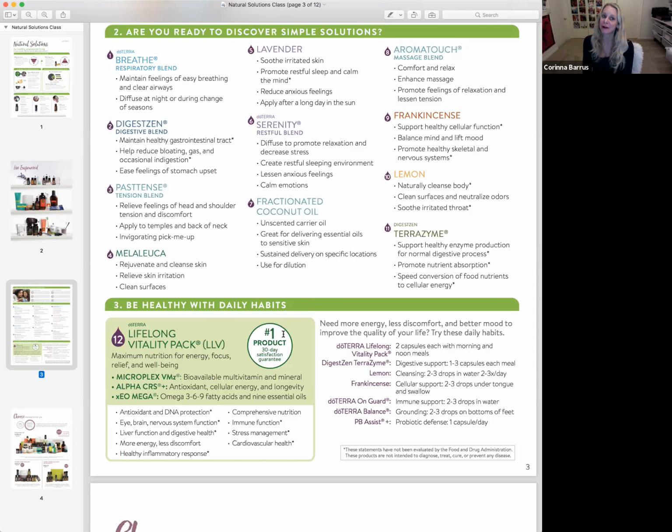So Breathe is our respiratory blend, and it's a wonderful blend, again, to open breathing, open airways. I like to use it in the diffuser, even just on your hands, or taking some deep breaths. You can definitely rub it on your chest if you have any kind of a chest cold or issues with your chest breathing, the rib cage, the back. You can put it on your feet.